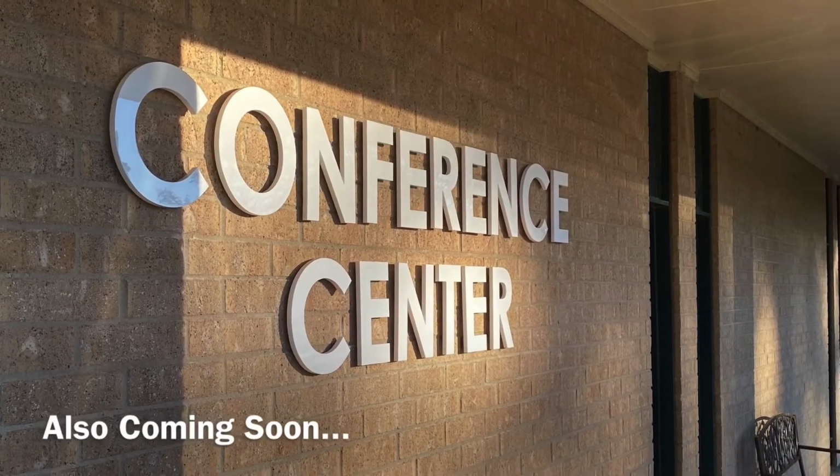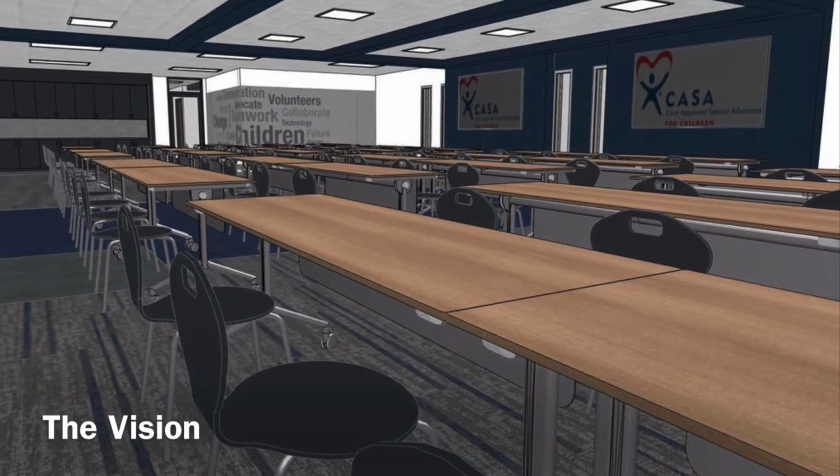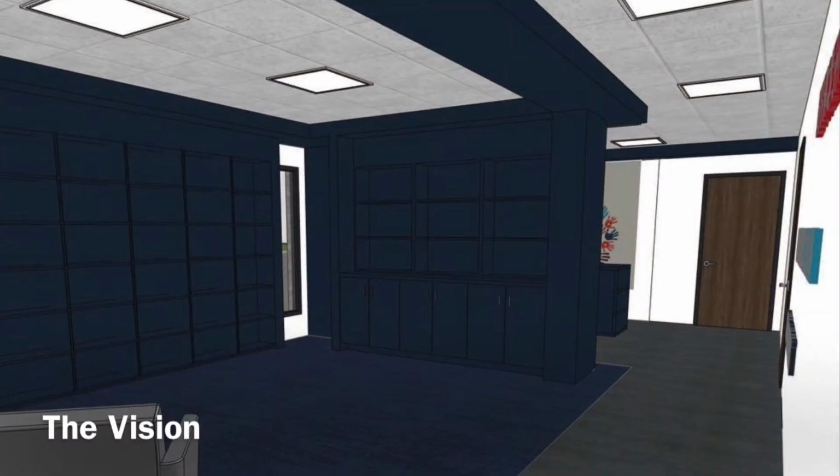Also coming soon is our conference center, with so much room for advocate training and community meetings and events. This area will also have a fully stocked library for our advocates and our CASA children.